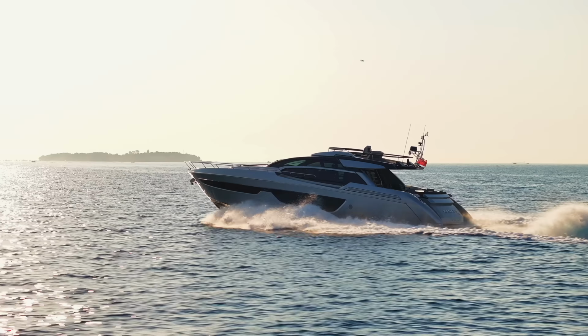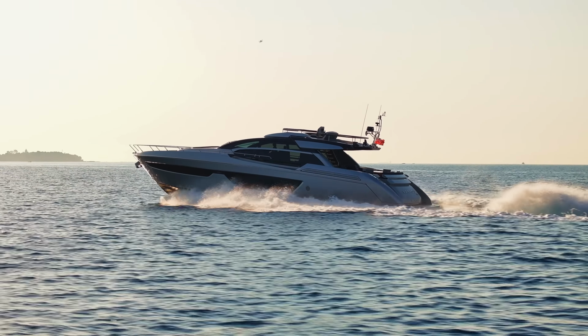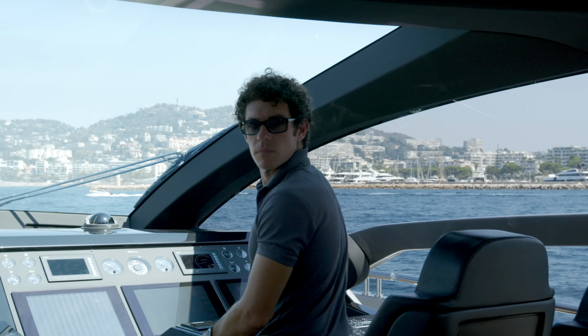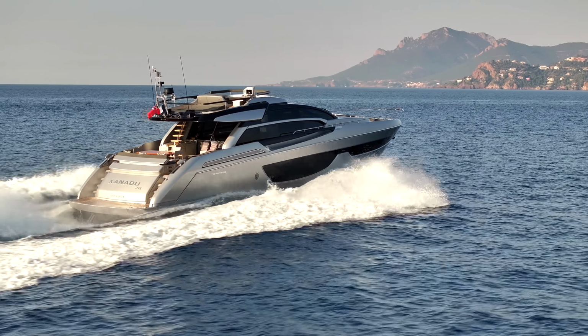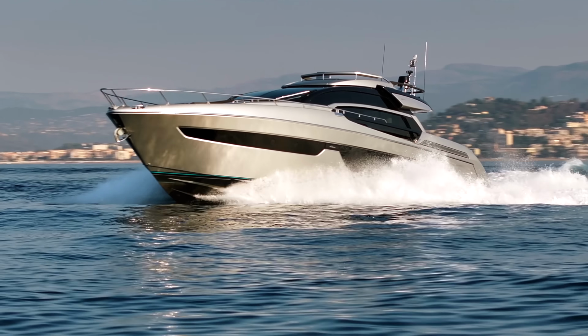This will give a top speed of 32 knots, and she cruises comfortably at 25 knots. When I asked the captain what the best speed for comfort and economy is, he actually replied that 24 to 25 knots is the best speed. Usually I'm given a figure much lower, but I've worked with this captain before, he knows what he's talking about.